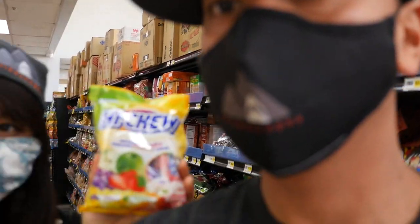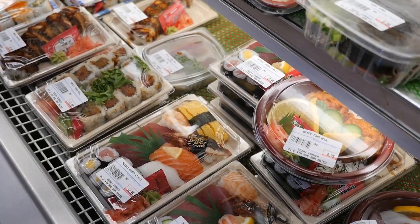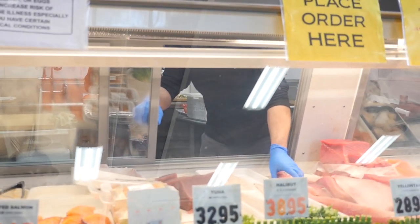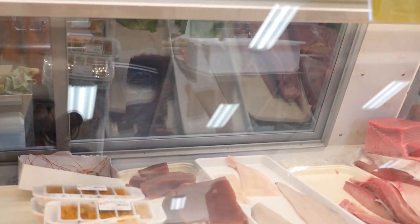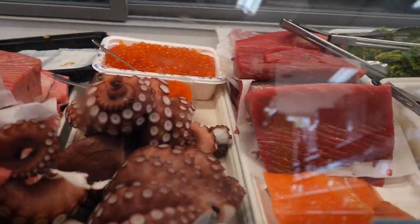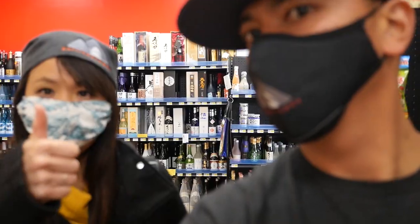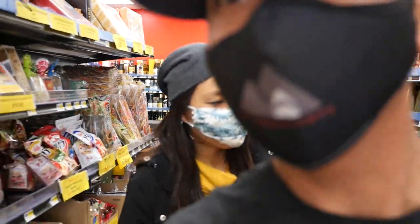I choose for my niece for things. What do you think so far? Love it. Good prices. Fresh food. So I picked up those raw oysters too.